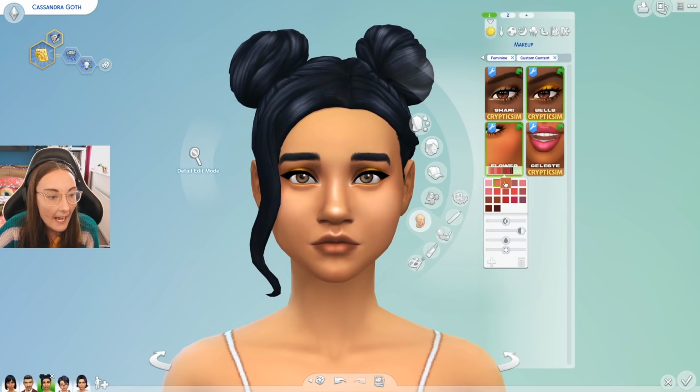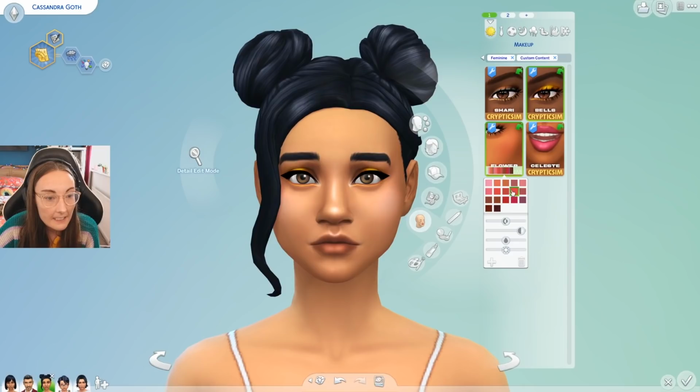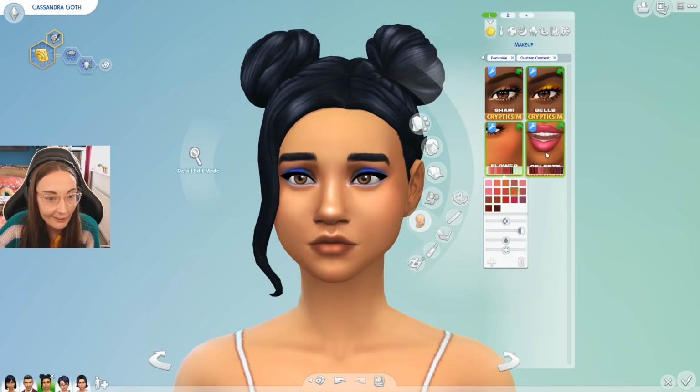Then we have the blush, which actually looks really, really natural. And I'm a really big fan of this. I will say I've been loving blushes recently that also cover the nose, but this one is so natural. Oh, and now all the sliders work with it as well. So you can literally, do they work with, wait, do they work? It also works with the eyeshadow. Oh my god. Nathan, you did such a good job.